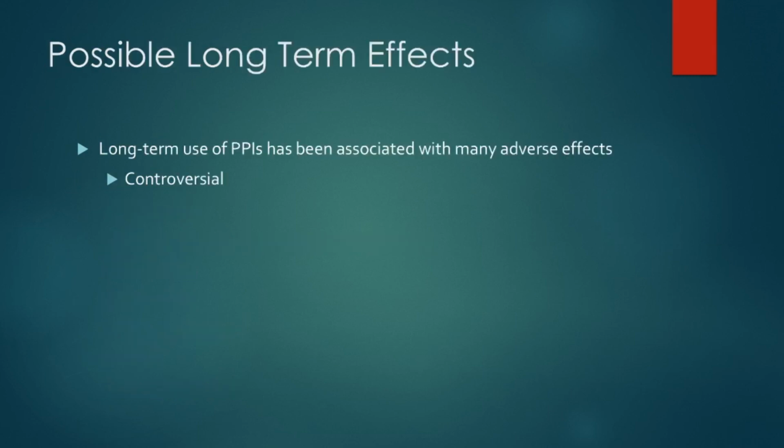Alright, now my last topic is possible long-term side effects of Omeprazole use. And this is the reason why you'll want to take the lowest effective dose for the shortest period of time. And this really goes for all PPI medications. That is the class of medications that omeprazole is in. Now, some of these are controversial. The jury is still kind of out on them. They will have one study that shows a link and then another study that will show no association. But they are something you'll want to be aware of.